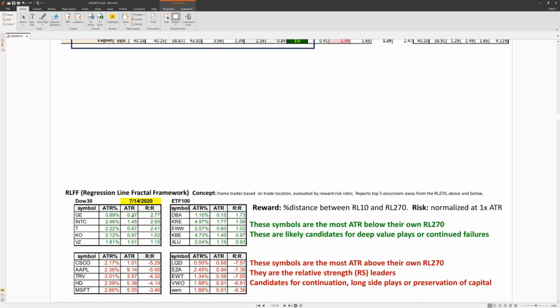The regression line fractal framework, the top shelf, the most ATR below their RL270. So I just think Intel's been losing to NVIDIA in the chip wars, but Mexico is on deep discount. And then KRE and KBE are both regional banks, so that might be of interest if banks are going to do well. The ones that are excessive winners: Microsoft, Apple, Cisco.